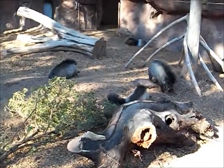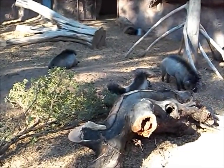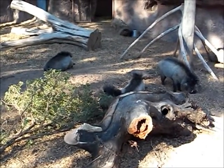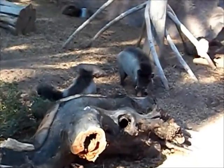I hope you guys like that, and let's go see if any of the animals are awake. Pumbaa! Look at the little warthog family. They're still kind of waking up. Only one's really awake and out and about looking for stuff. That one right there. Gotta love his hair.